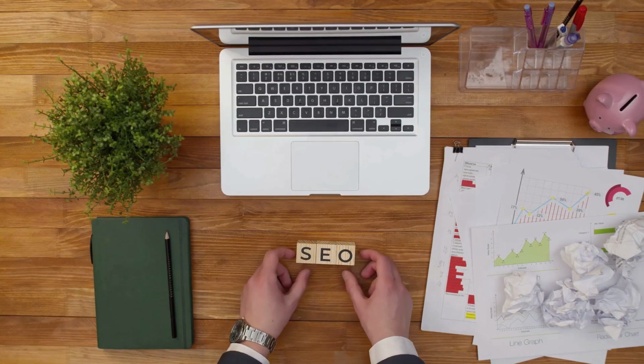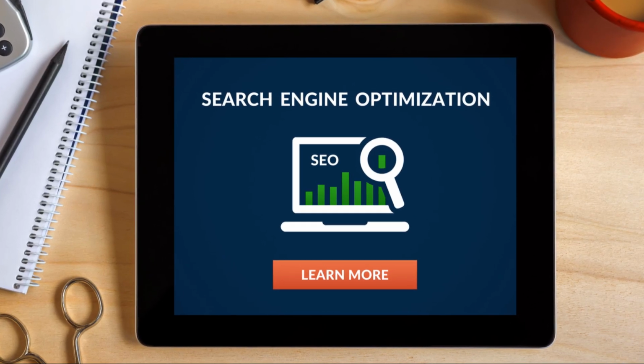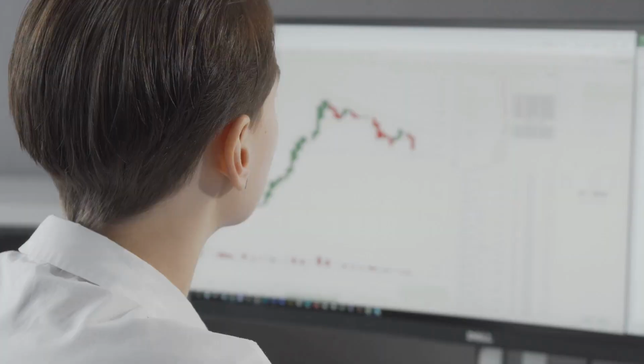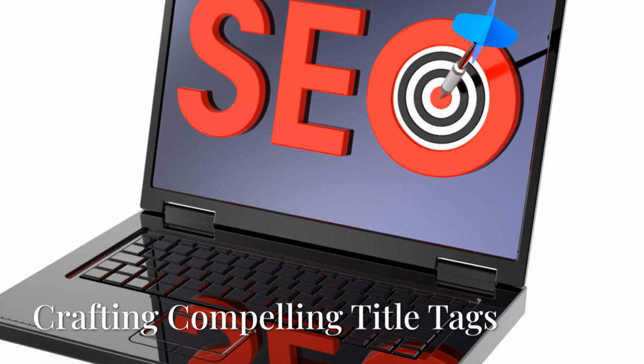Focus on long-tail keywords that have specific search intent. It's important to analyze search volume and competition metrics as well. Oh, and don't forget to consider seasonal trends and industry relevance.